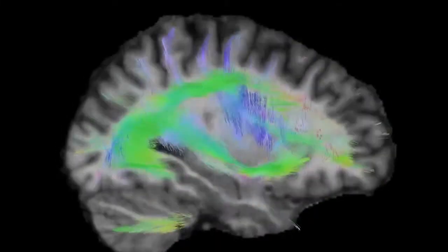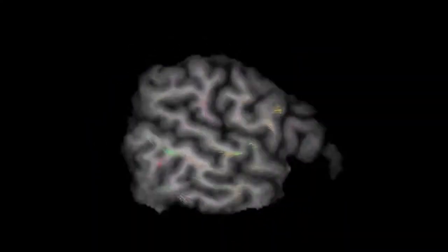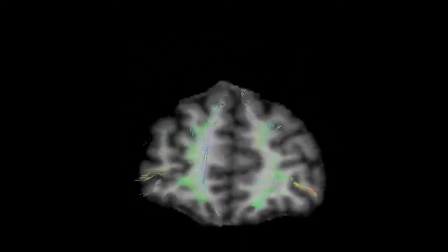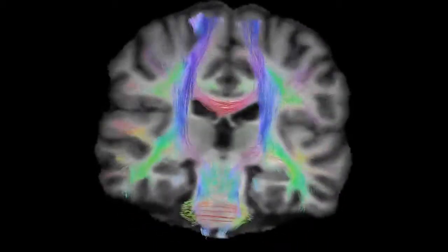We also specialize in cardiac imaging, cardiac analysis, functional analysis of the heart, and also in general in image analysis at large. So for instance, we can follow a lesion in time, compare groups of healthy subjects and patients. And that's our core image analysis service.